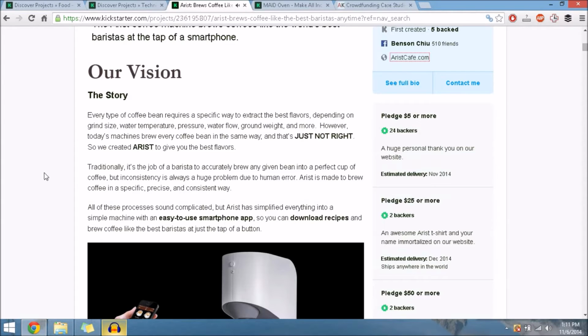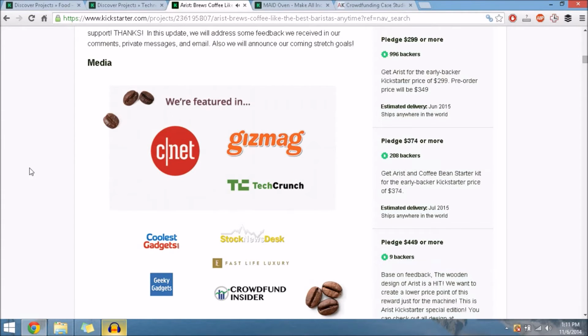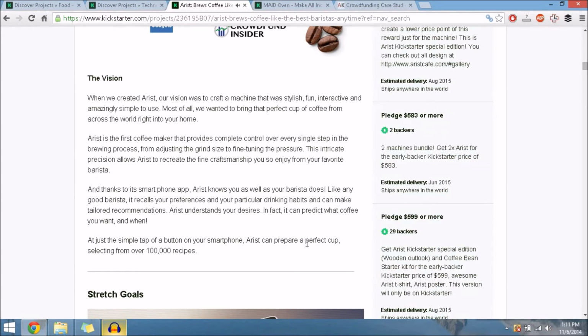And they even talk media. They have a beautiful picture showing where they've been featured with coffee beans added in. It's just that extra little personality. And then you notice below that they have the less cool media publications. But everybody gets in those too. Maybe they're worth including, maybe not. But either way, they follow it up with a vision of a simple way for coffee lovers everywhere to enjoy a perfect cup of coffee.